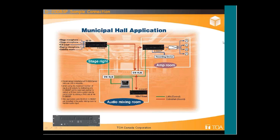And to connect the audio chain through CobraNet, we have another switching hub that is connecting to the CobraNet module. So this way we've connected all of our audio chain through the CobraNet for sending the inputs to the outputs, and then also having the D-2000 act as a monitoring device.